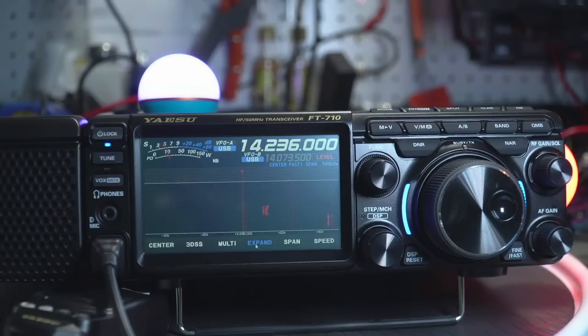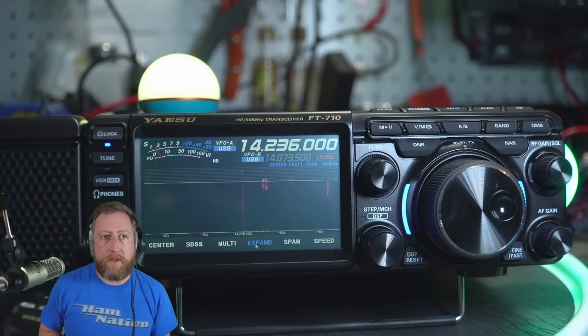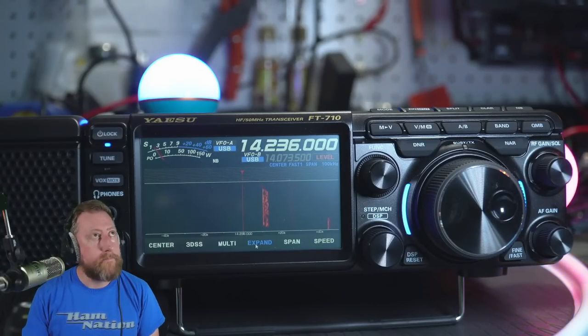When we switch over to 40 meters for the net, I'll make sure that I get an SDR going so that we can try and hear the transmit audio on myself as I'm calling to join the net.